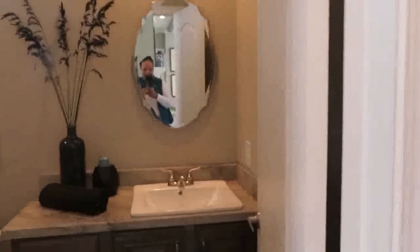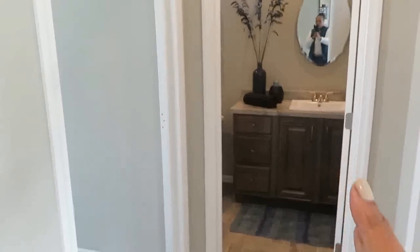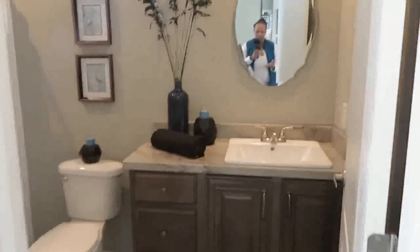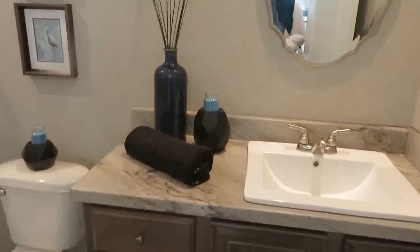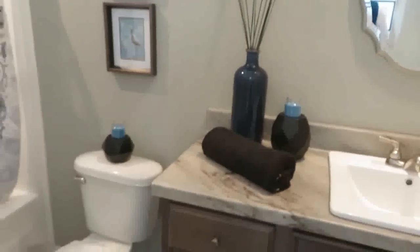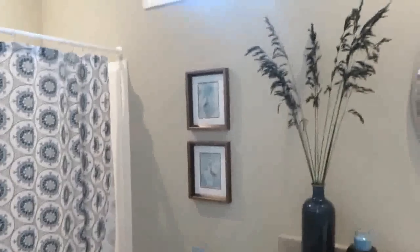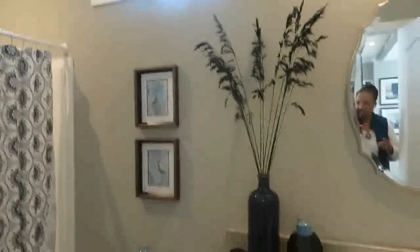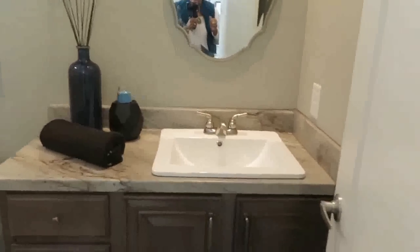And here's the guest bath. I like the position of the guest bathroom because if you walk from the living room, you walk straight into the guest bathroom. You could leave this door open so that guests know where the restroom is. You have lots of space in here. These countertops are a little darker than the countertops in the kitchen, but it totally works with the color scheme in this house. You also have the window here in the bathroom, which is a nice feature. It brings in natural light to the guest bathroom.